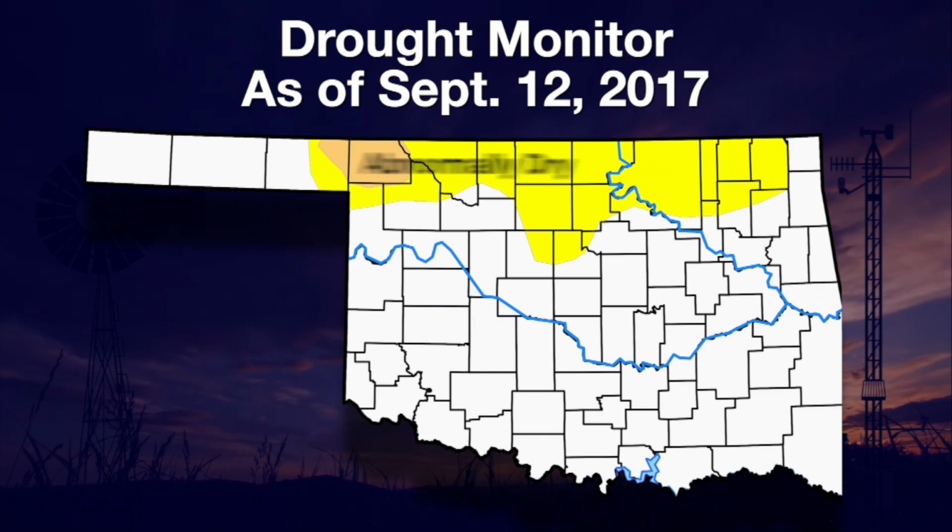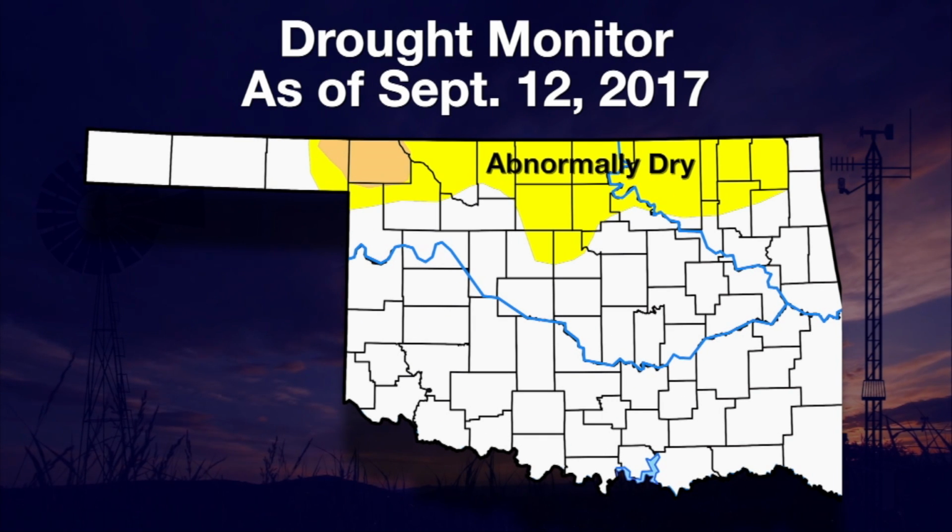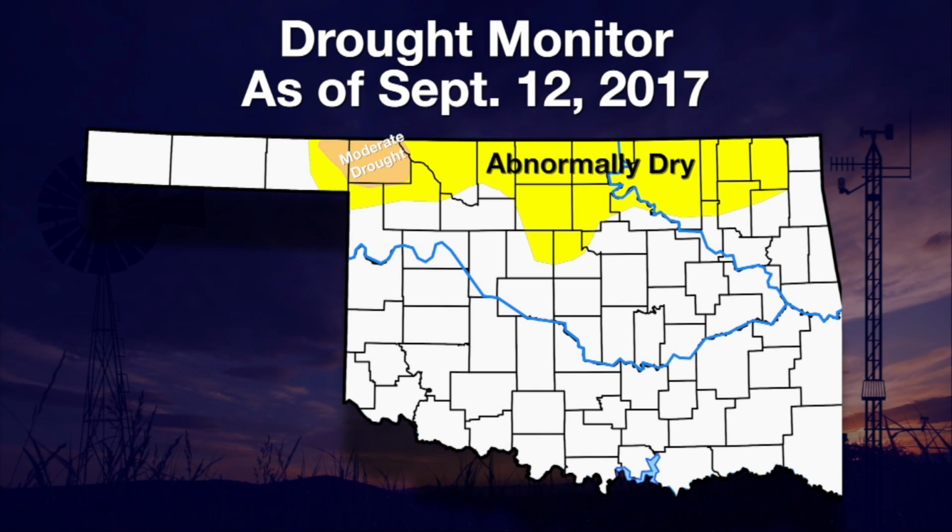So we've greatly expanded that D0, or the yellow part on the drought monitor map. That's abnormally dry conditions across the far northern tier of counties and then down into Logan and Kingfisher counties. And also expanded that D1 moderate drought up in Harper County into far northeastern Beaver County.